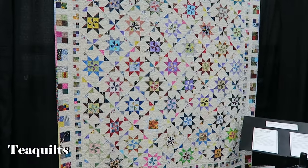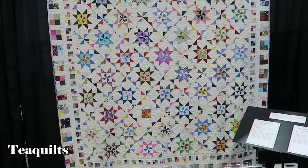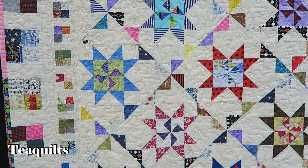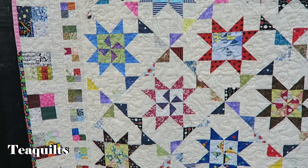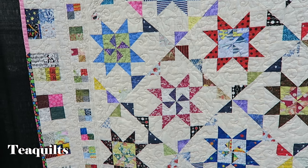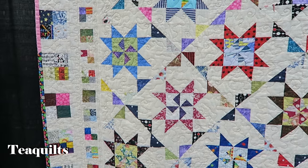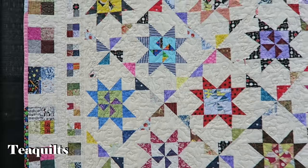Y'all know I love scrappy quilts. Very pretty. It's put together on point. No, it isn't. It's not put together on point, but it gives that illusion of being put together on point. So you have two blocks. Very nice. I like that. And this is an original design called, the quilt top is called Woven Together. The pattern is a combination of pinwheels and sawtooth stars with a pinwheel inset. Okay, and very pretty. I like the way it trails through the quilt.